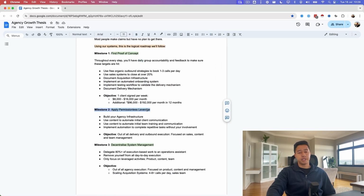Milestone 2, apply permissionless leverage. We'll be building out your agency infrastructure. We'll give you everything that you need. We'll use content to automate your initial client communication. We'll use content to automate initial team training and communication. And we'll implement automation to complete repetitive tasks without your involvement.